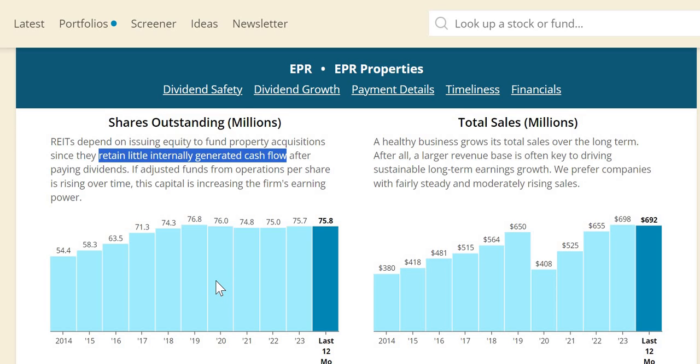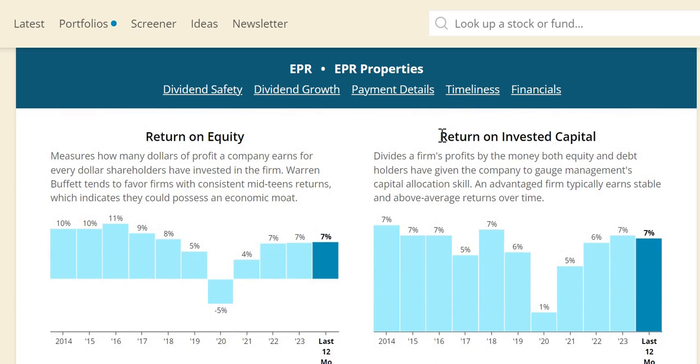One thing I would, however, say is with EPR properties, they definitely do not dilute your position as quickly as we will see in other REITs, for example, the likes of Realty Income and Vici Properties. ROIC, return on invested capital, we do want to see around 3 to 5% for REITs, 10% or more for other companies. These numbers give us faith that management are able to effectively allocate their capital. Very nice to see for EPR properties.